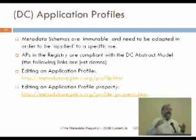In our world, metadata schemas are kind of immutable. Once you've created a metadata schema and assigned a URI to it, that's kind of locked in. If you want to adapt it for local usage, for a local application, you then have to create an application profile built on top of it. Application profiles can use several different schemas, several different vocabularies. And again, I'm talking about Dublin Core application profiles. So you need to be able to register the schemas and vocabularies that they'll be depending on first, and then you can build the application profile on top of that.